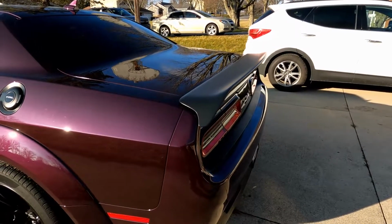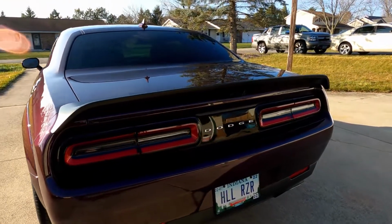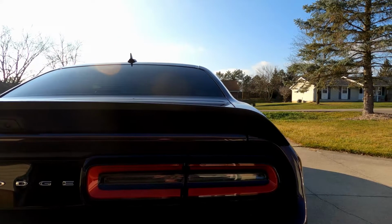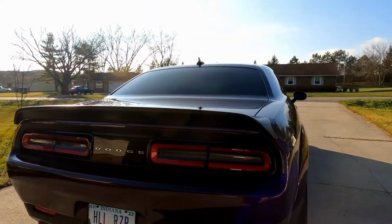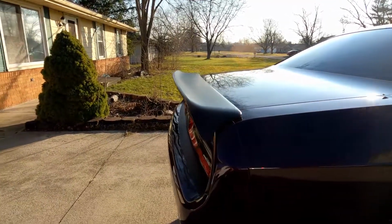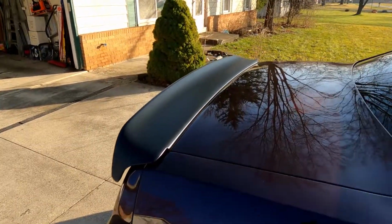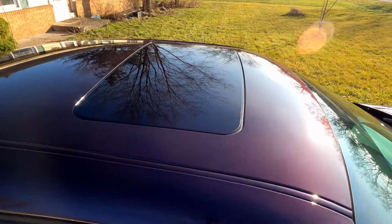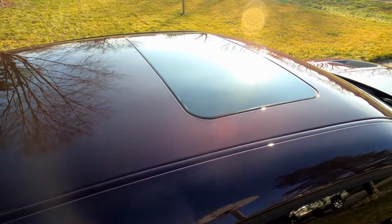I also got the SRT rear spoiler. The standard Scat Pack spoiler has a Scat Pack emblem on the right rear of the spoiler. The SRT spoiler does not get that emblem, which is fine with me because I really like this spoiler. I like how it blends in with the lines of the car. I think it looks pretty good. Another thing on the exterior, I got the sunroof. It's kind of nice. Power sunroof is always nice to have.